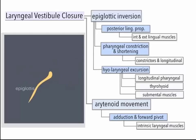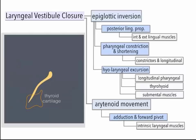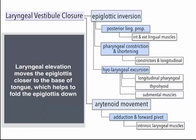Here's normal epiglottic inversion. We can see the epiglottis here is upright during breathing, and it inverts or folds during swallowing. Here it's completely inverted. So since the epiglottis is part of the larynx, laryngeal elevation moves the epiglottis up via its attachment to the thyroid cartilage, known as the thyroid epiglottic ligament. And it's shown here. So at the start position, before the swallow, we can see the epiglottis elevates, as does the whole larynx. So laryngeal elevation moves the epiglottis up since they're one and the same.